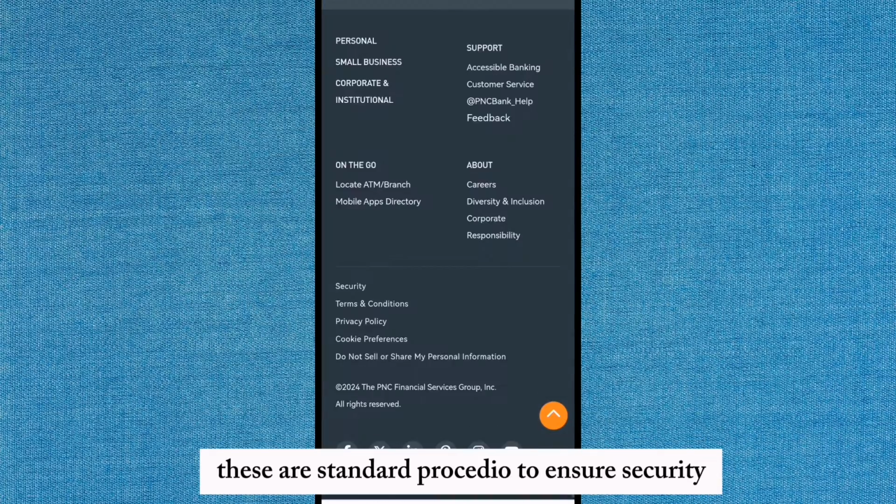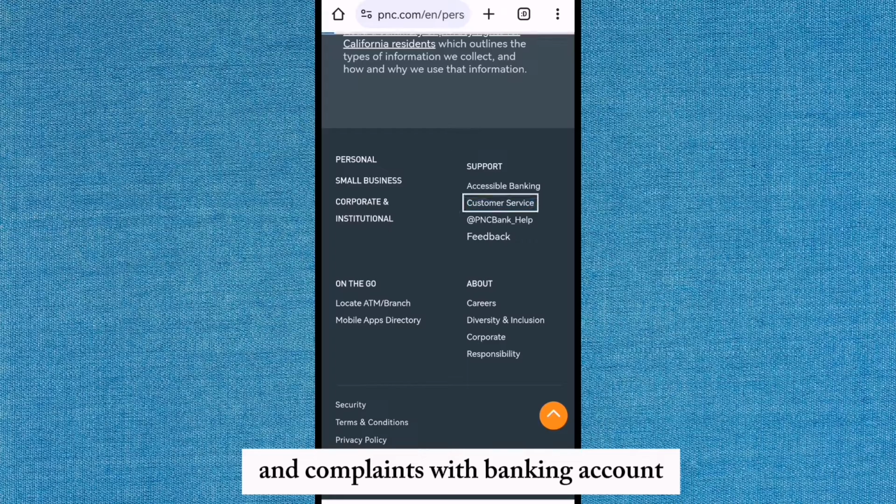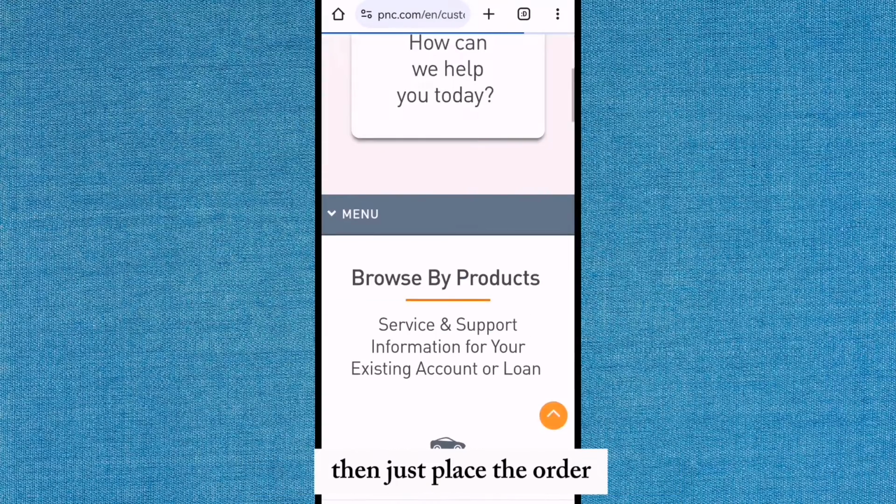This is a standard procedure to ensure security and compliance with banking regulations. Then just place the order.